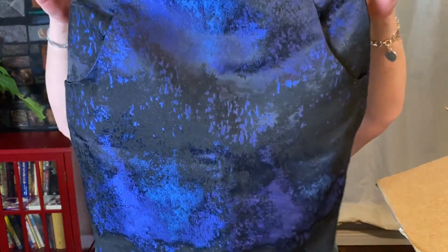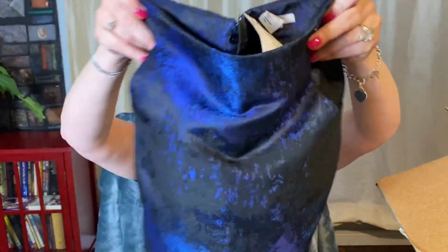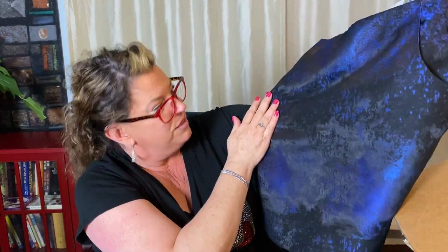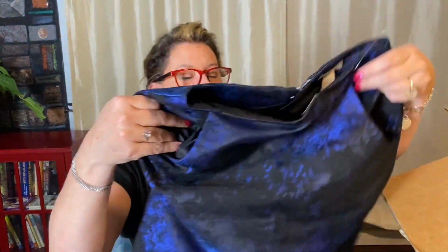Okay, so this is H&M, and it's a size 6, new with tags. And that is a blue and black skirt. I like how reflective it is, and oh my God, it's got pockets. Okay, I don't even have to tell you about wedding season coming. This skirt has pockets, it's getting sold. I love dresses and skirts with pockets.